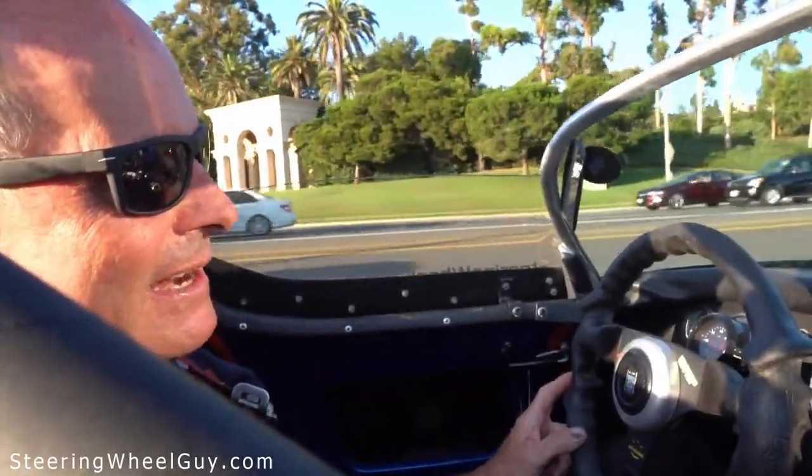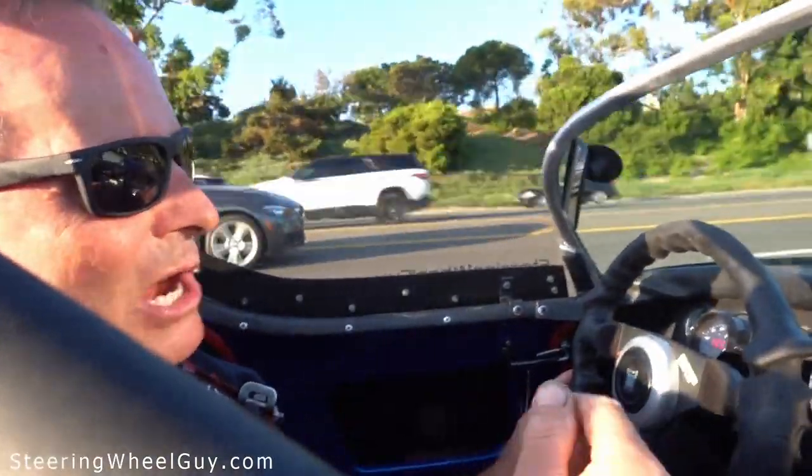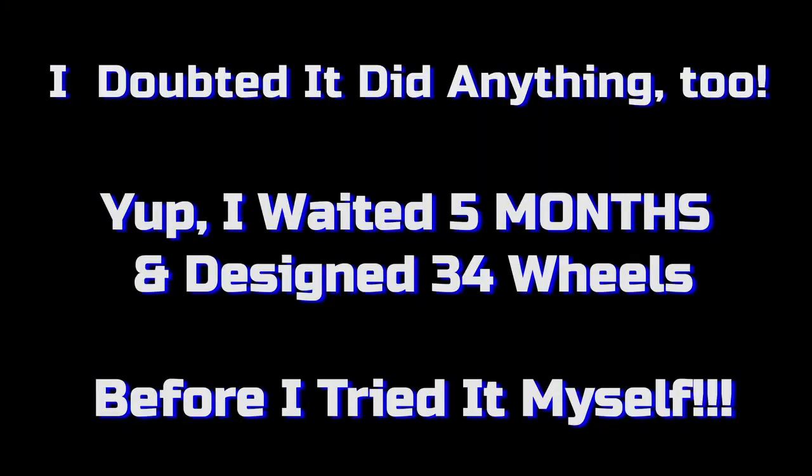It's unexpected. And in fact, that brings me to a point that I want to talk about. I hope we're still rolling here. And that is, I waited until serial number 35. That's what this wheel is. Serial number 35 I made on October 5th.